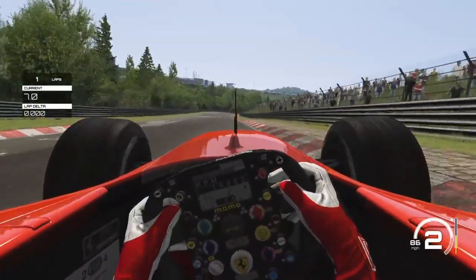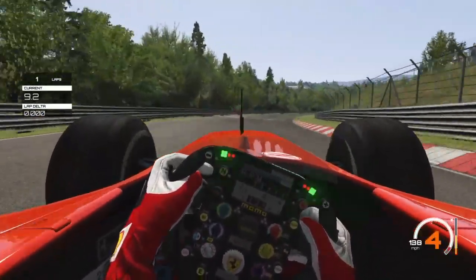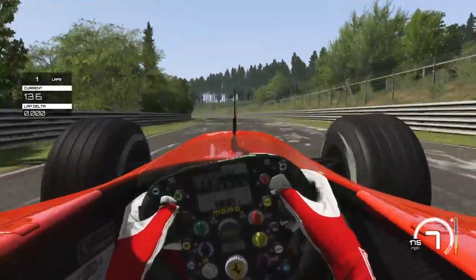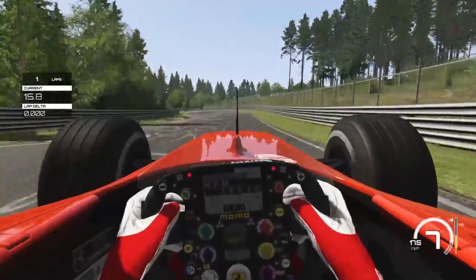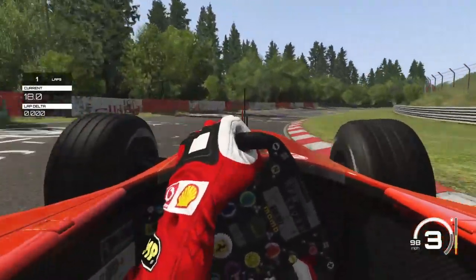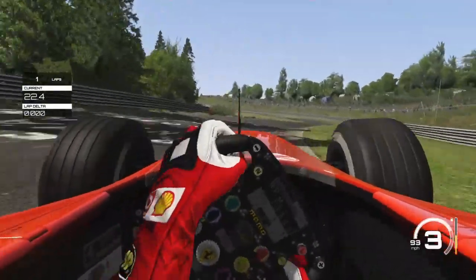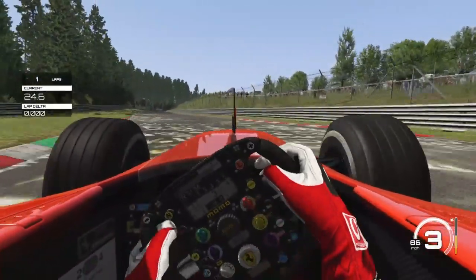Turn 1. Easy on the power on the way out. And already we're up to 6th gear. 7th gear coming down the hill, bumping like hell. What's this car? Not designed to go round here, of course.